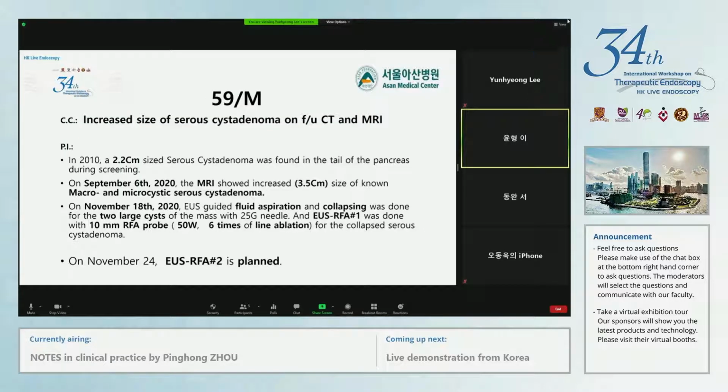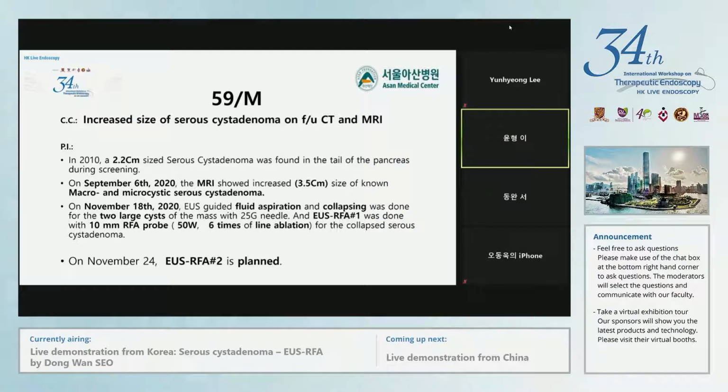A 59-year-old male visited for an increased size of a known serous cystadenoma on image follow-up. From 2010, a 2.2 centimeter serous cystadenoma was found in the tail of the pancreas. During follow-up, the MRI image showed the increased size of the macro and microcystic serous cystadenoma up to 3.5 centimeters.